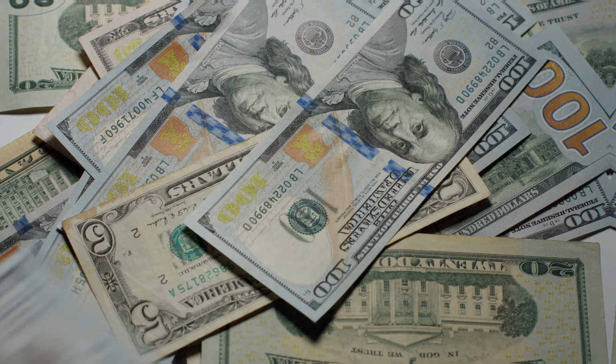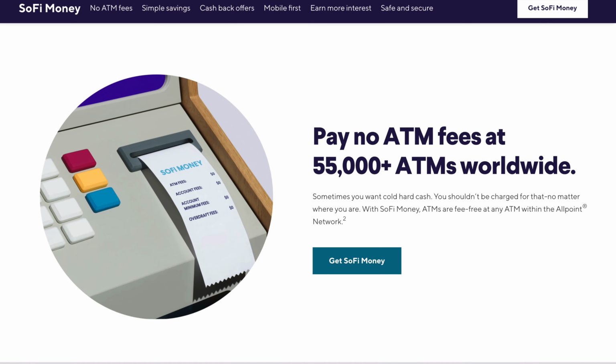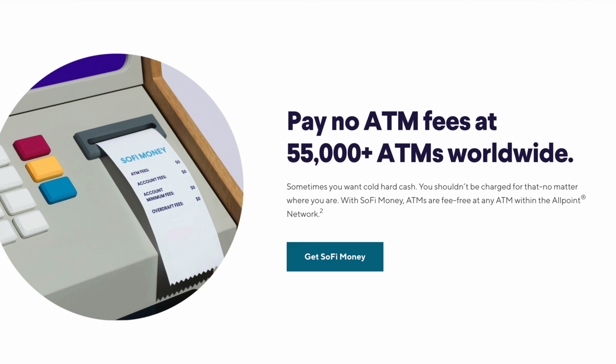With your rewards-based checking account on Radius Bank, you're also going to have the ability to get paid up to 2 days early, and they are going to reimburse any and all ATM fees regardless of what network they're on, which is awesome, and honestly I haven't seen that from any other competitor. Now as we've seen from many competitors that we've talked about in previous videos, SoFi is currently going to offer their network of 55,000 all-point ATMs worldwide for completely free, which is great, but considering Radius Bank is going to reimburse all ATM fees regardless of the network, I would definitely give the ATM category to Radius Bank.